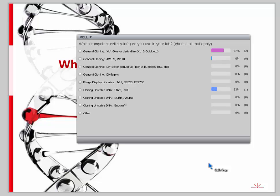We are looking at general cloning, XL1 Blue, JM109 or JM110, DH10B derivatives, DH5 alphas, any phage display work that's going on. We want to hear from phage display people out there if there are any. And then cloning unstable DNA, anybody that's using Stbl2s, Stbl3s, SURE or Able strains, or our own Endura strain. Or if you have other strains that you're using, we'd like to hear about that.